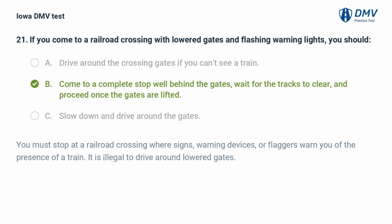B. Come to a complete stop well behind the gates, wait for the tracks to clear, and proceed once the gates are lifted. You must stop at a railroad crossing where signs, warning devices, or flaggers warn you of the presence of a train. It is illegal to drive around lowered gates.